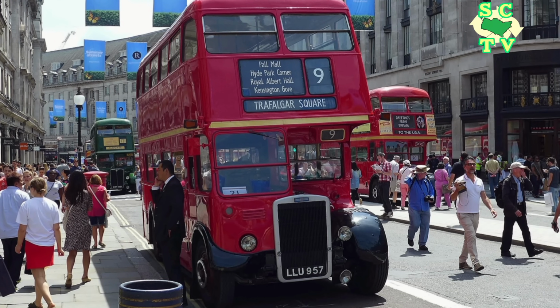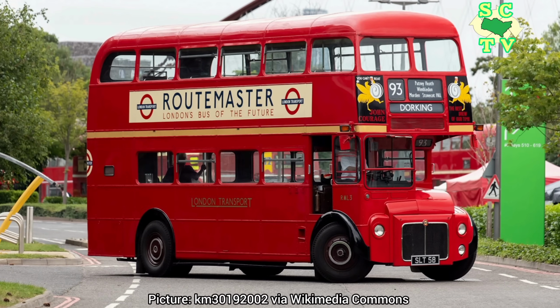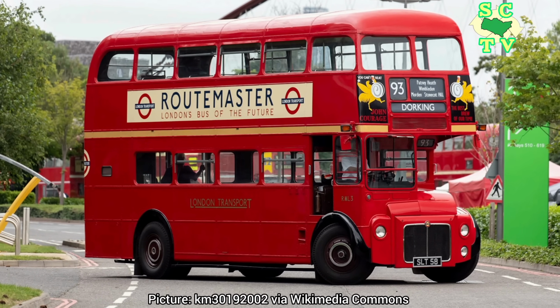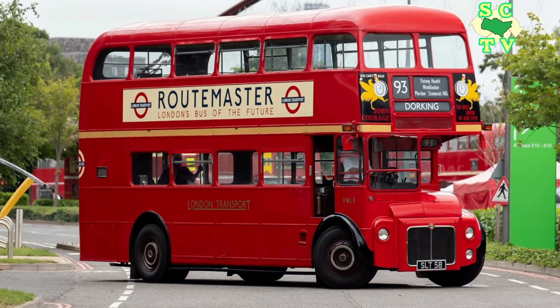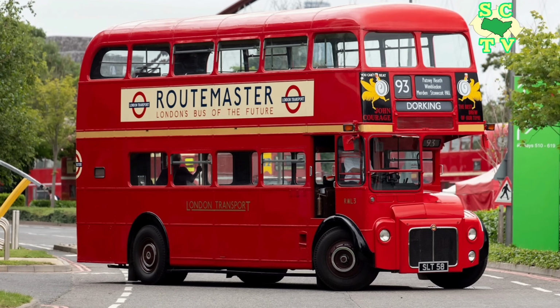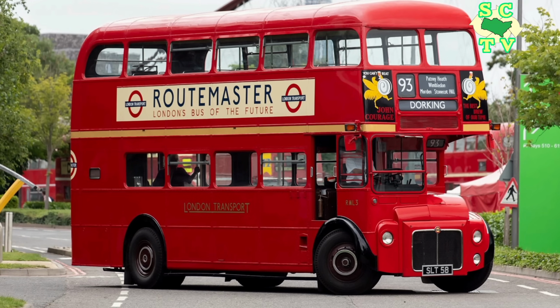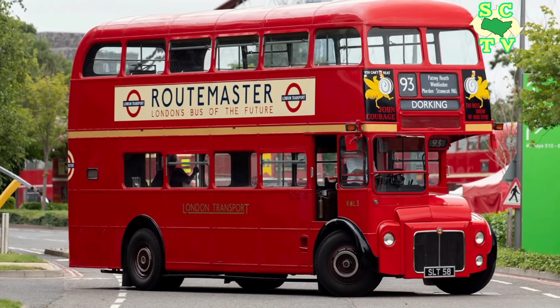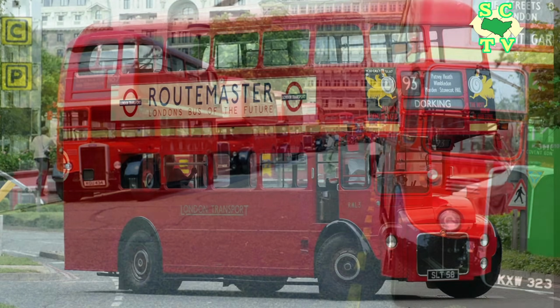Now, being 8 foot, the RTWs matched the width of the newly introduced Routemaster. And as a result of this, the RTWs became invaluable as driver training buses. After all, there is no point in training somebody up to drive something that is slightly narrower than the bus they're going to be driving in service. That really is asking for trouble, isn't it?